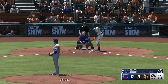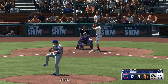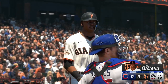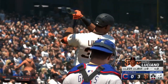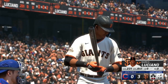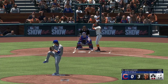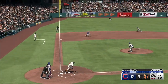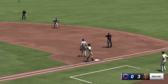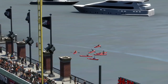Now Marco Luciano. First pitch misses. And now the lefty. Ground ball left side. Whips it across. Giants go in order. Giants are down 1-2-3, but they lead it 3-0.